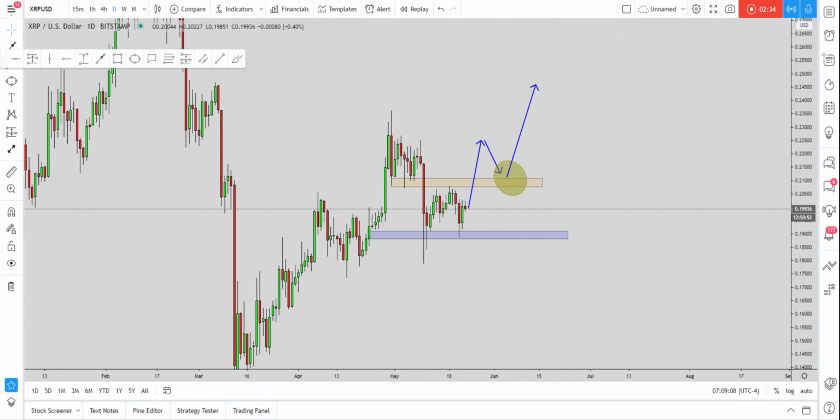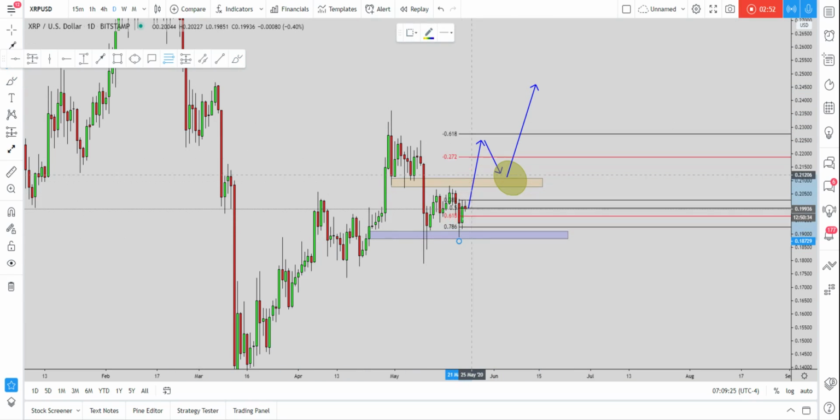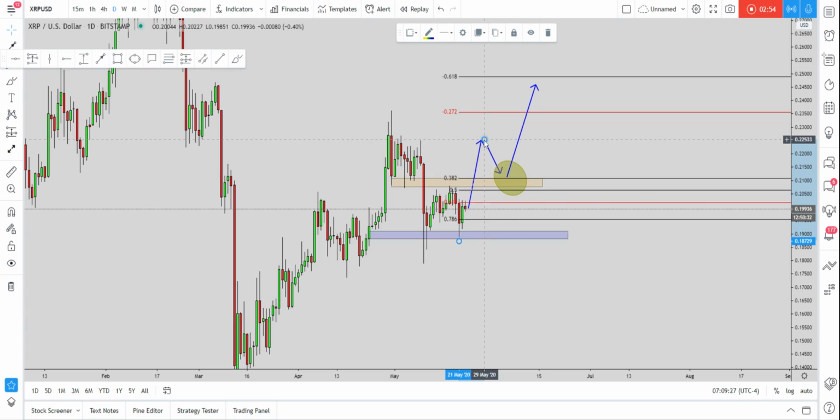And if the market provides to us one of our valid entries, then we will be taking a nice long with a very good risk to reward and very good probabilities from a 4-hour perspective for this nice move to the upside, in completion of this impulse correction impulse pattern to the upside. And obviously we will also have the confluence of the Fibonacci taken from the low to the high of the impulse.